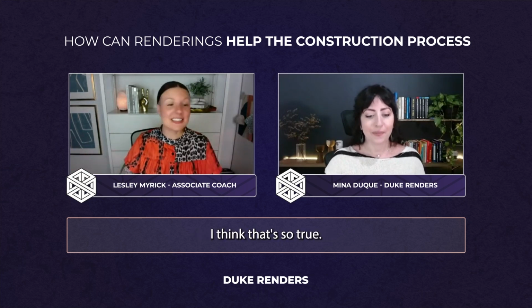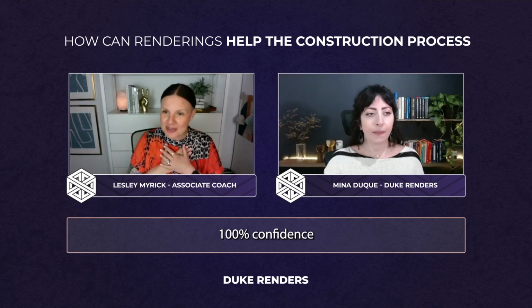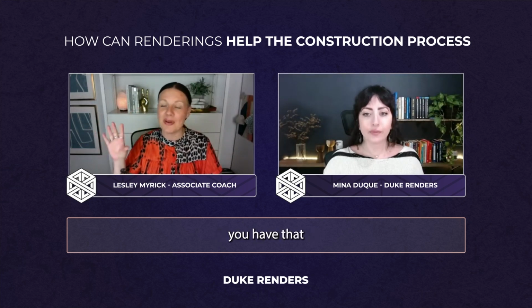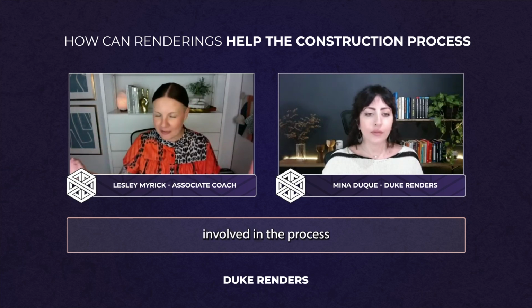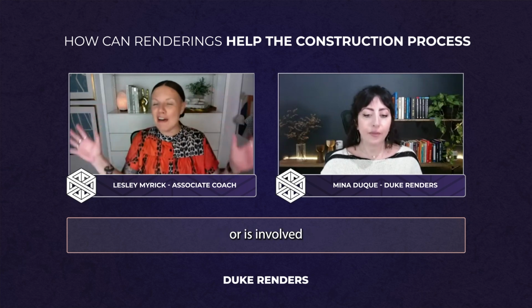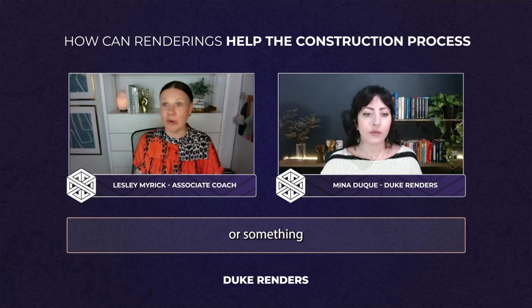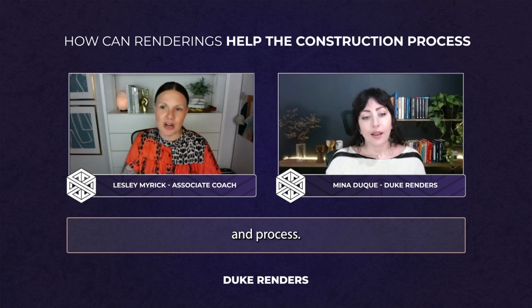Yeah, I think that's so true. Before you have the client sign off, you need to have 100% confidence, and that rendering can help you have that, which alleviates questions and issues from everybody involved in the process: trades, homeowners, vendors, whoever has any sort of stake or something they need to take care of during that design and implementation process.